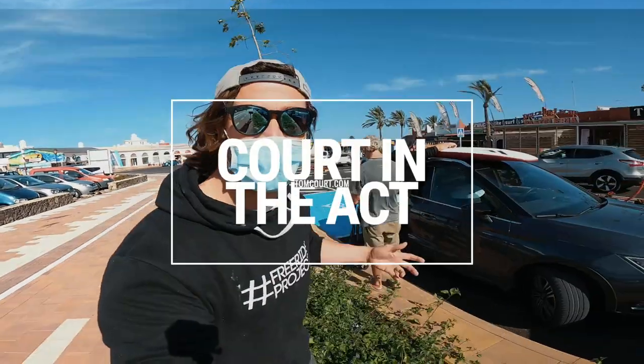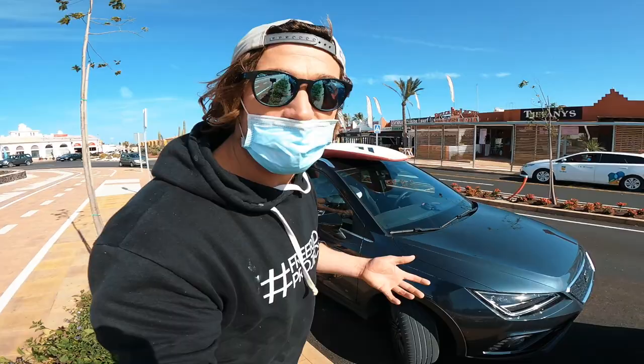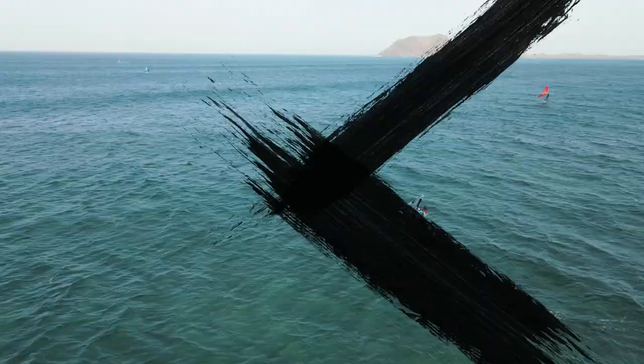Okay, so we've just called in to see the nice people at Red Shark, the shop just over here on the roundabout in Corralejo, to pick up yet another toy, which is a Fanatic wingboard. Got my human roof rack strap just here. Loading up the gear, and today is a wing foiling day, so we're gonna go and see if we can get some wing foiling point break action. Right, one more toy on the road.